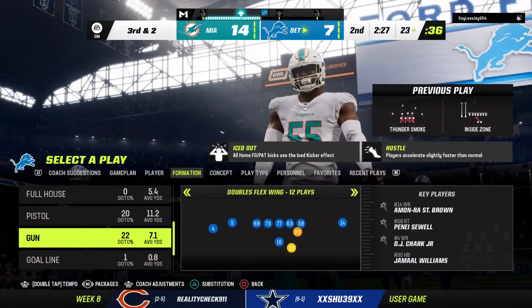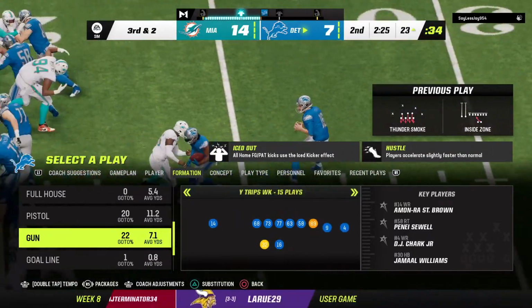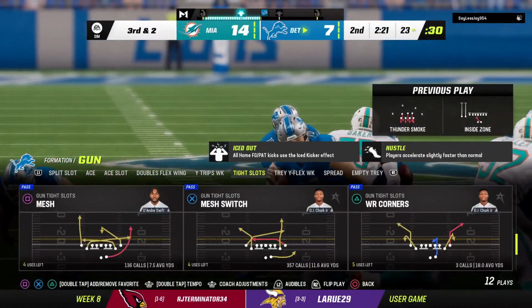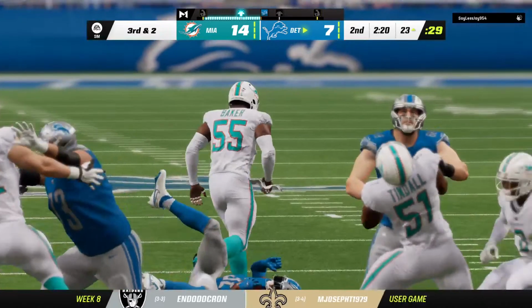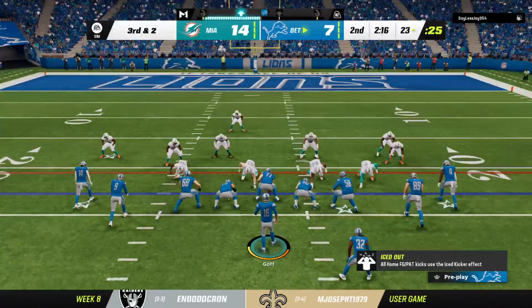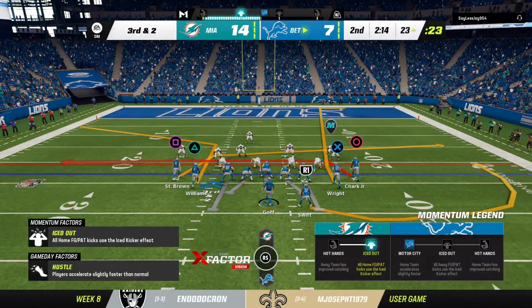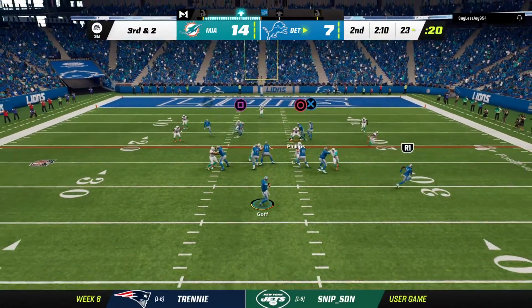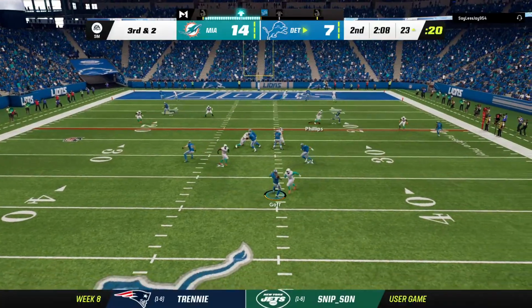A second down play results in a loss of 2 yards. This defense is really floating around in the first half. They've gotten to the ball carrier before they can really get started. Offense got to come up with something else in order to try and get this running game going. The Lions on third down. They've hit 2 for 4 thus far. This time they face a 3rd and 2.